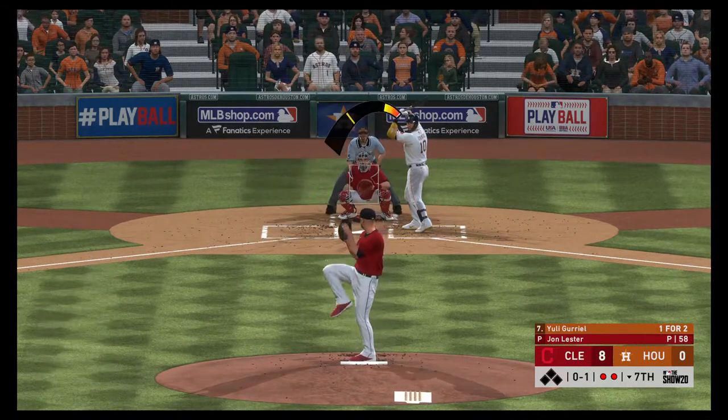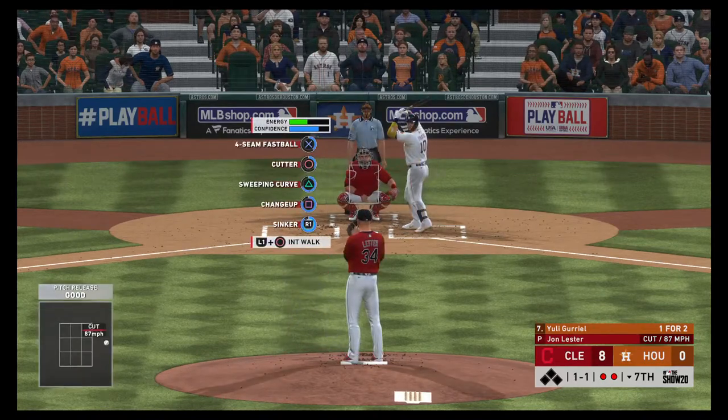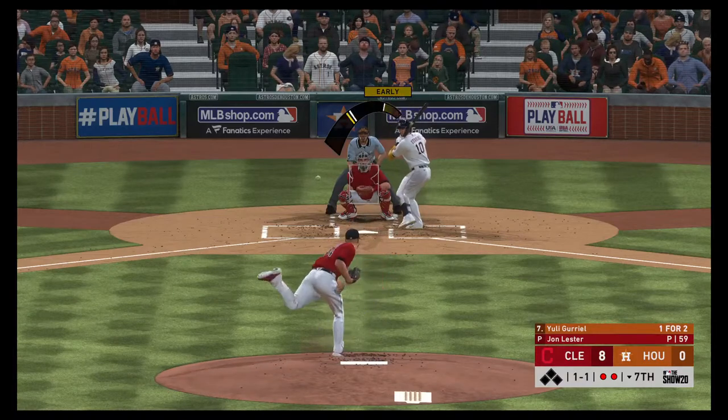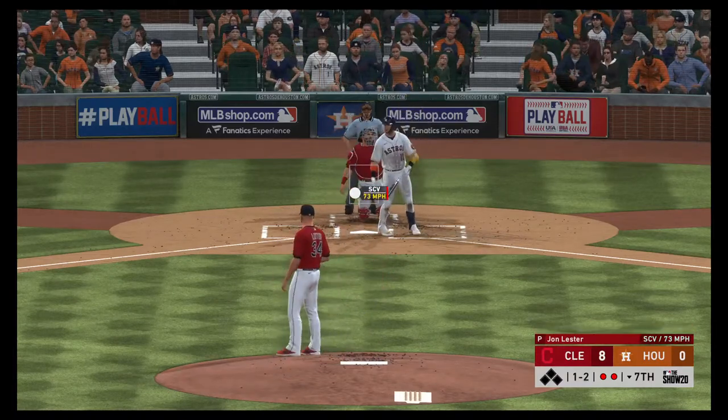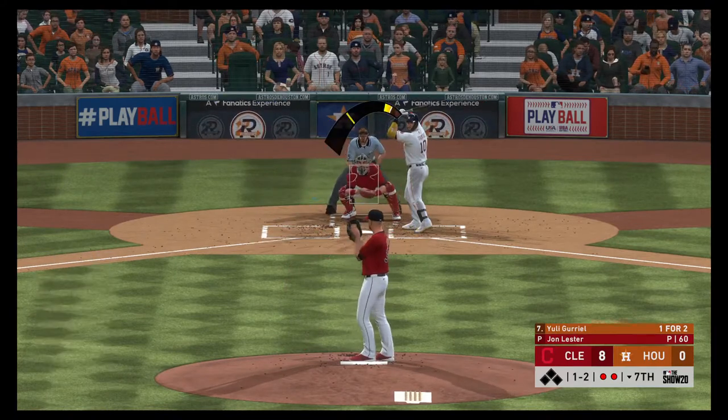Now Lester's 0-1. Way inside with that one. A pretty easy take there. You know, over the course of a full season, you're going to have some clunkers, and this certainly looks like one. By the look on the manager's face, he's going to probably call a meeting after this.